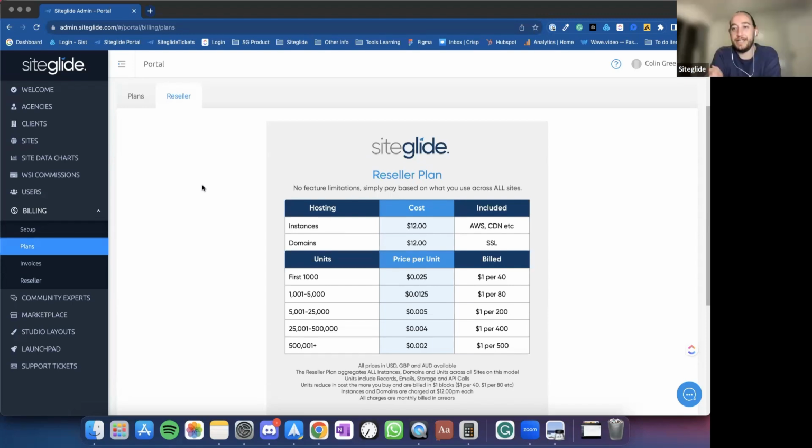No, that's good to hear. When I heard about the pricing change, it made a lot of sense, just being able to group all that, and you'll see that here. So you pay per instance. For each site you pay an instance and a domain, and then you pay a certain rate for your units. I think you're able to see this reseller page. It should be showing, hey?